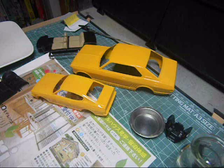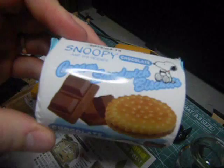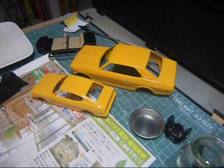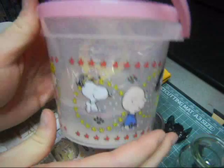Here we have some more Snoopy stuff. Snoopy chocolate sandwich biscuits. I got these at Village Vanguard. They also had lemon and strawberry flavored ones. Maybe I should have gotten the lemon ones. I don't know. But yeah, they look cute. And there we go. This is a little Snoopy bucket with cute Peanuts characters.